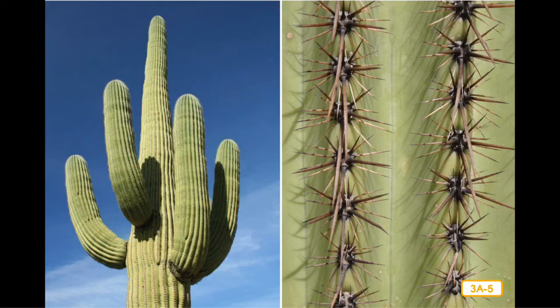Cacti don't have leaves. They have prickly spines instead, which is exactly why it hurts so much to touch this one. The word cacti is a plural for cactus. One cactus, but many cacti. The incredible saguaro lives for up to 200 years, and in that time can grow as high as a house and can weigh as much as several cars.